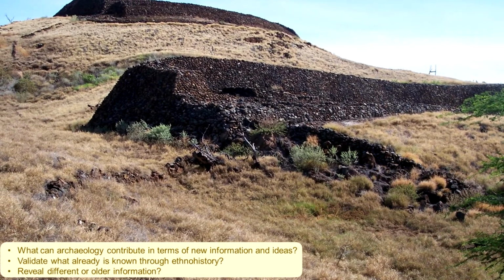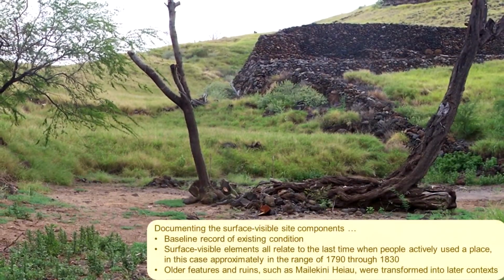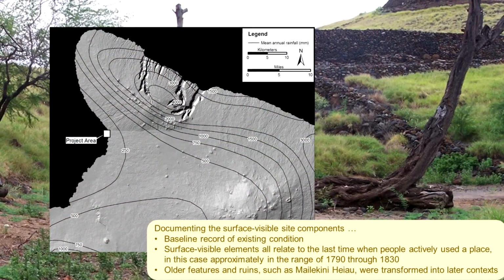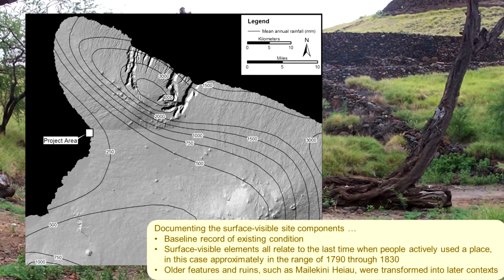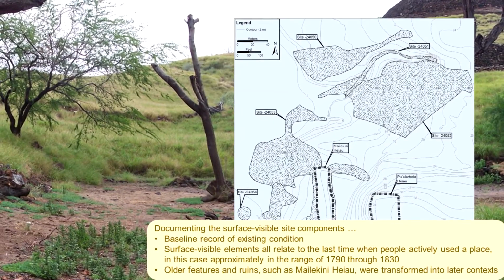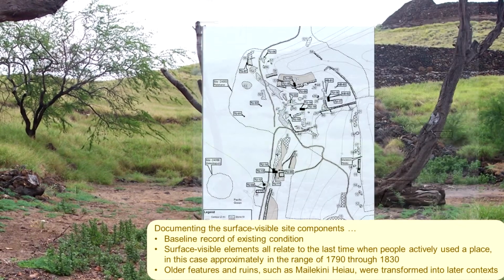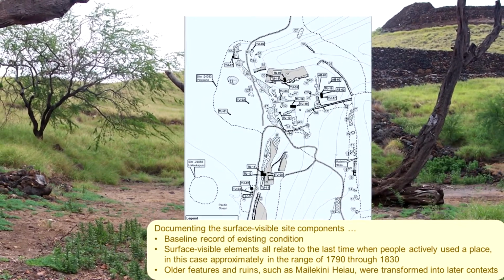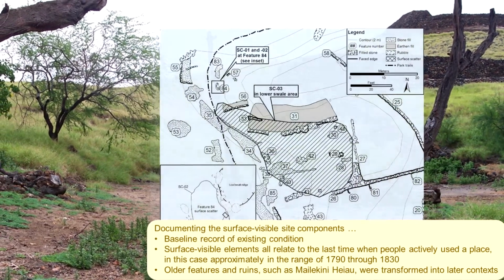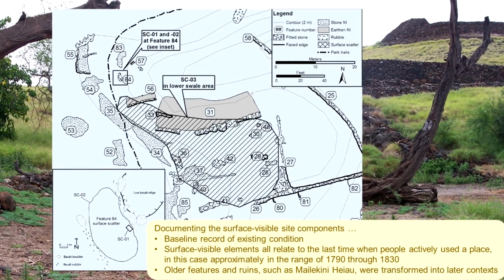In terms of documenting the known historic site components, the procedures involve simple mapping, description, and recording. In this case, the role of traditional archaeology was minimal, and the documentation did not change the state of knowledge about the site. Naturally, all of these surface visible components could be related to the last time when people actively used the site, during the 1790s through 1820s. Nonetheless, the site documentation allowed a cohesive view of a large area of a holistic landscape setting.